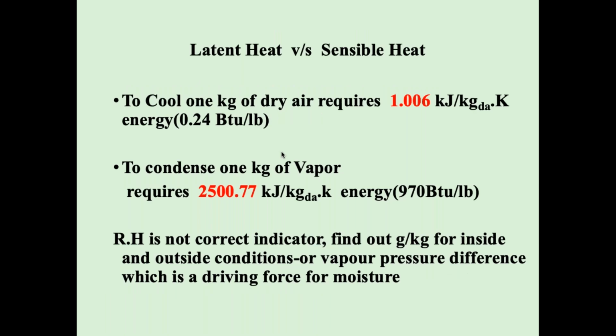Now, the most important slide: to cool 1 kg of air, you require this much, 0.24 BTU per pound. To condense 1 kg of air, you require 2,500 times more energy. So you can see how much extra energy you require when you are producing ice or fog or dew inside the cold room more than what is required. Some condensation will take place, because the air gets cooled, and that will be drained off during defrost or in the drain pans of the air cooler. More than that, excess moisture should not be there in the cold room.